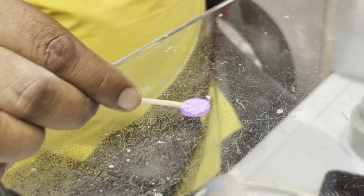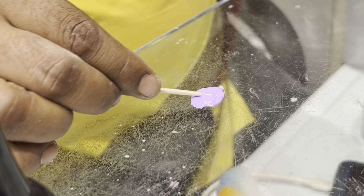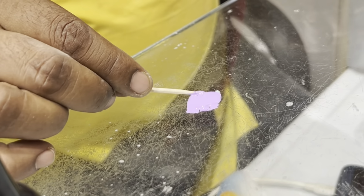But I have to say this, even though the process is very long, it takes almost 2 to 3 hours, but the entire process is very satisfying.